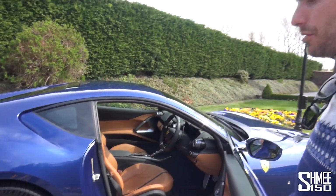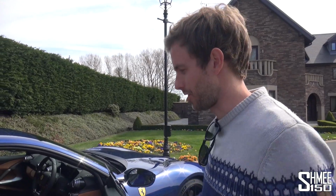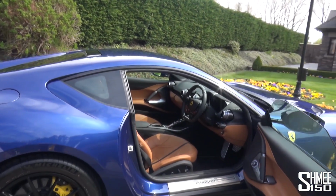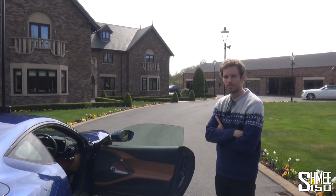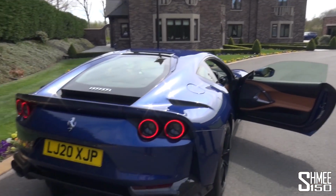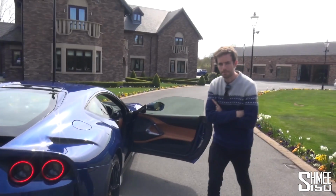Obviously, this will depreciate more than an F12, but if you never sell it, that's not something you actually deal with either way. I can tell you from my own experience with the FF and also with the Lusso, it's a big thing. The fact that it can go on schedule and just get serviced, they come pick it up. Yeah. The service is incredible, and I think the right move.